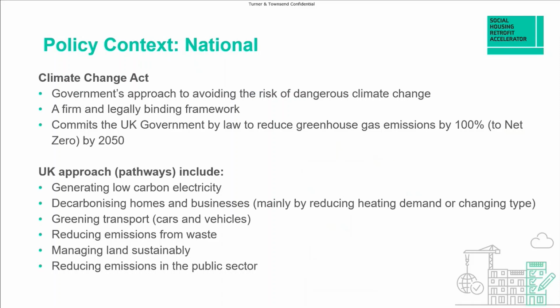So when we think about the UK context, the Climate Change Act sets that precedent of what we are looking for, and it's about avoiding the risk of dangerous climate change. So that risk of harm to people, to ways of life, it's about that risk element. Those of you who are heavily involved in health and safety will understand that it's about harm to people and it's about that risk element. It is a law and legally binding framework that we do have to adhere to, and what we have to do is reduce greenhouse gas emissions by 100% by 2050. So that is a tall order. It is achievable. We know the technological solutions that we need to apply. We just need to act on that. So it's about how can we do this.